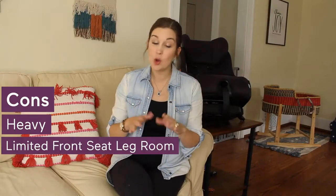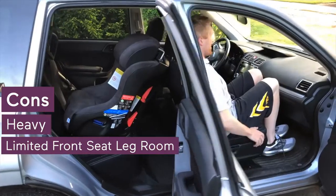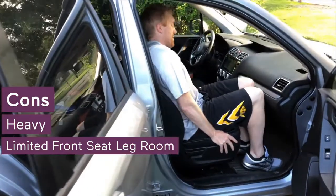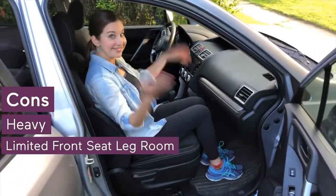Also, although it is narrow, it is long, especially when rear facing, so we have found that my 6'1" husband can't sit comfortably with the Fllo behind him. On the flip side, I'm 5'6" and I don't have any issues.